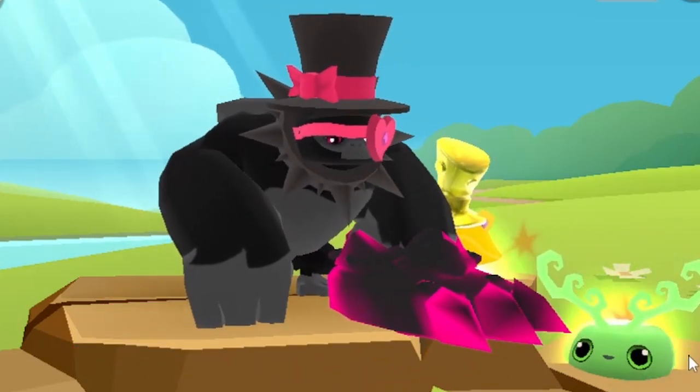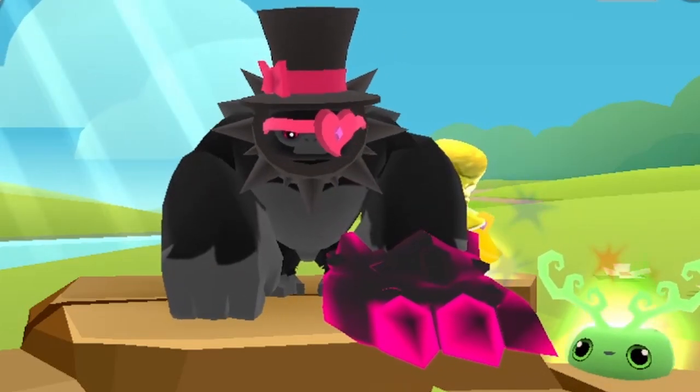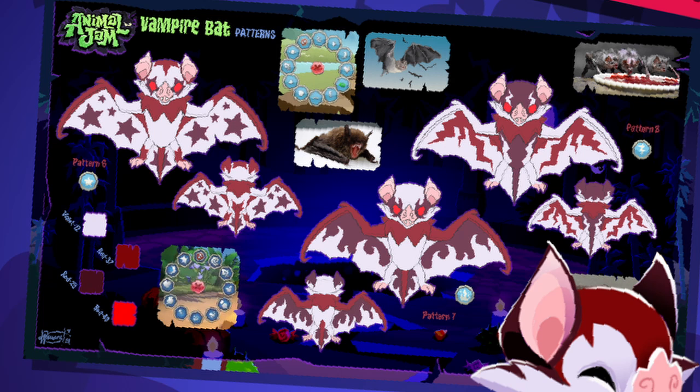And I don't know if that would have been a sad thing or a cool thing. I really do like the gorilla, though. I think that it's really cool. Here are some examples of new concept art that they have been showing on their Instagram.